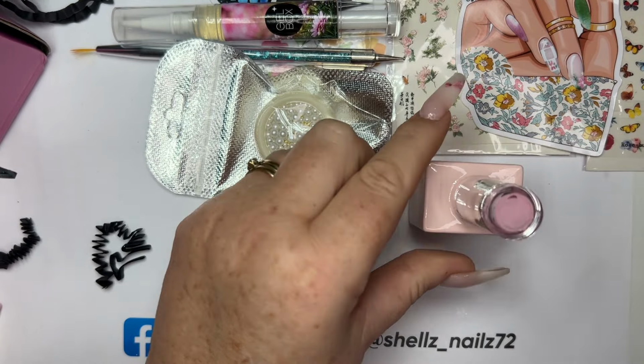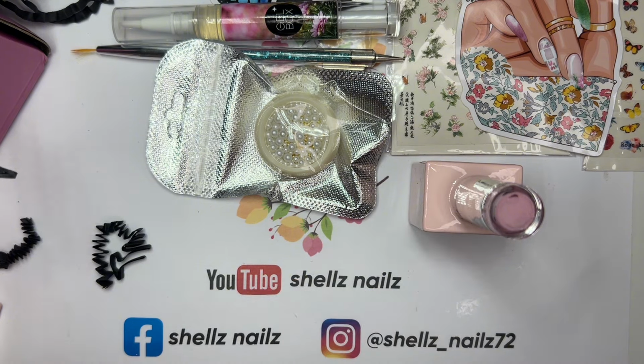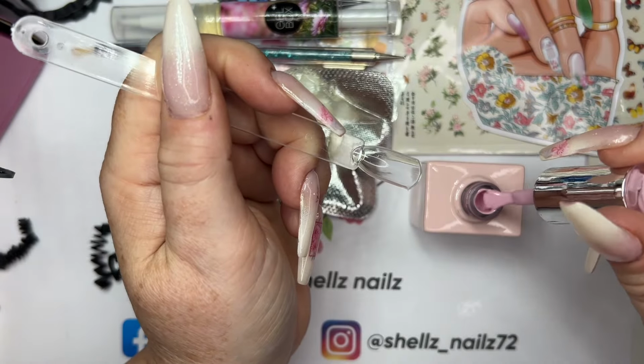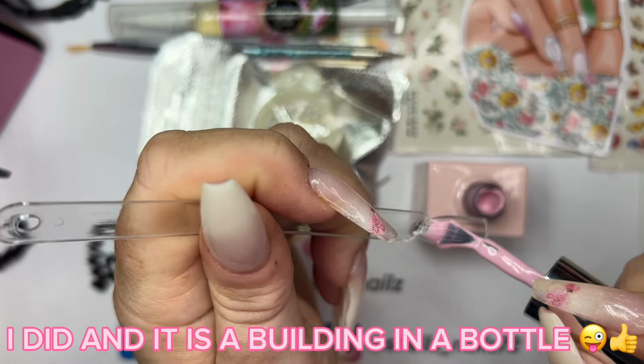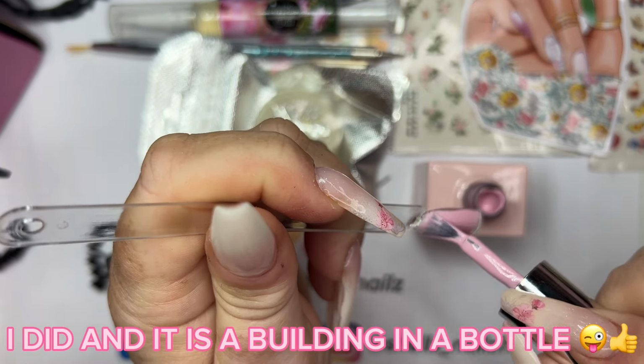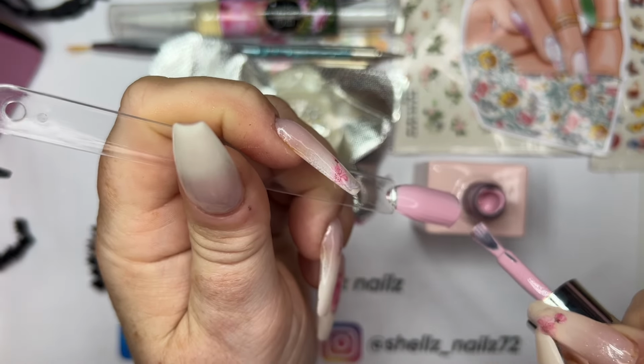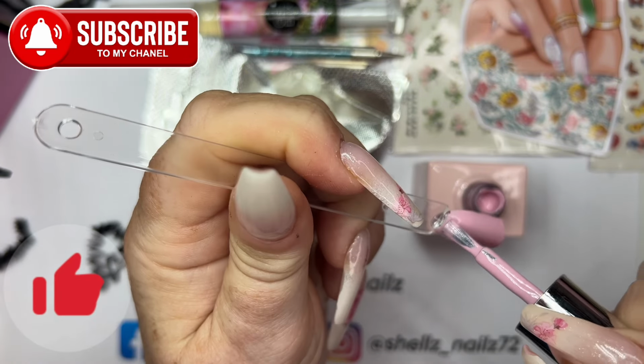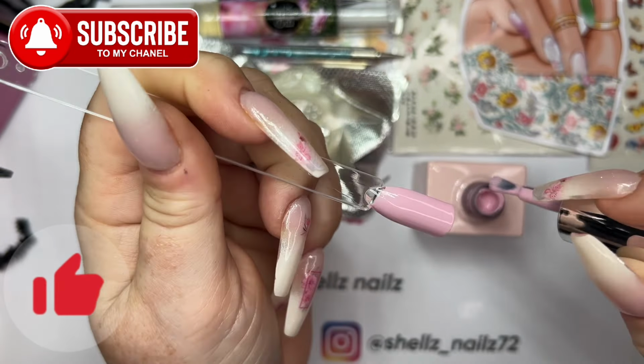Ooh, that's nice. See, this is a bit thinner, which makes me think that that marshmallow is a builder. But I shall check. Oh, that's lovely. That's nice and pigmented, that. That's really pretty. Very nice.